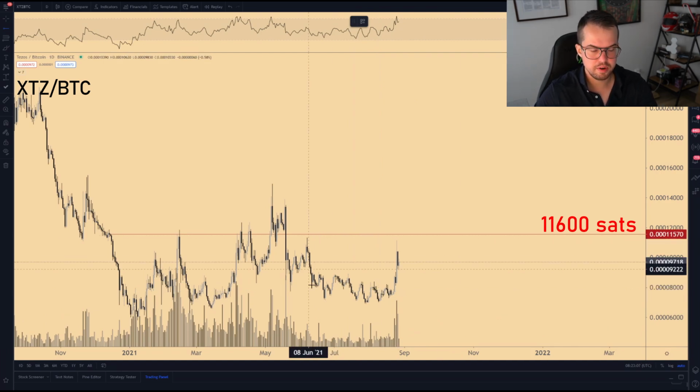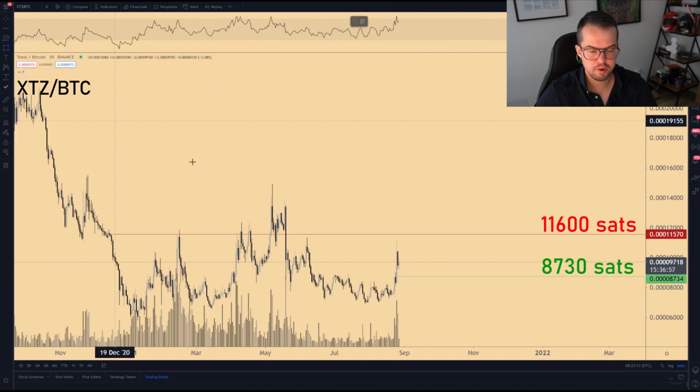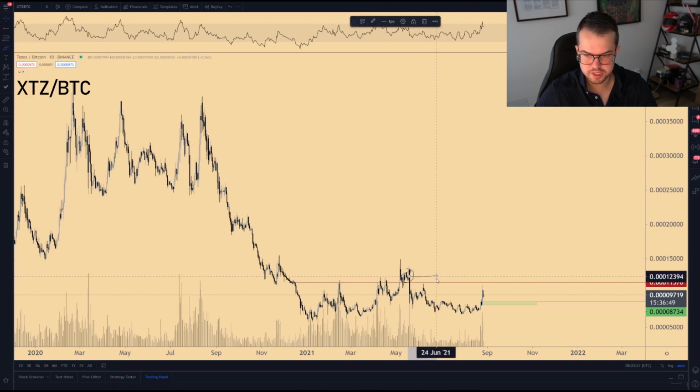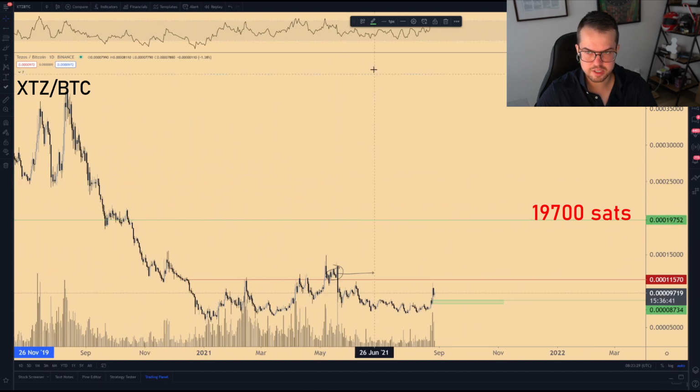What is the level that I'll be looking at for the third one? That is the level that we have around 8k sats. So this entire block that we have here, that is where I'd be looking at if you want to scoop a position in Tezos. Once it cracks this entire resistance, then we can see expansion to the upside. So then we most likely are going to see a run towards even around 19,000 sats.